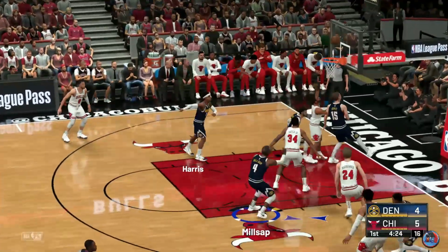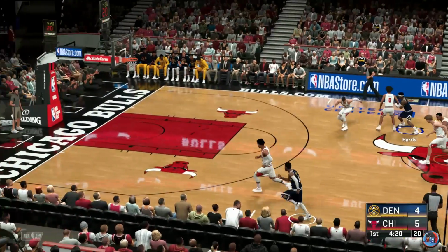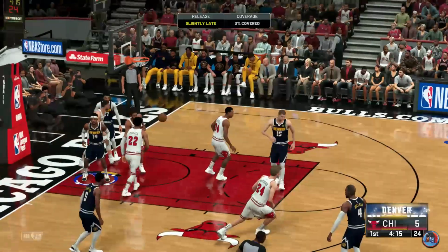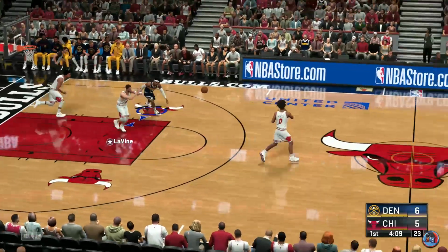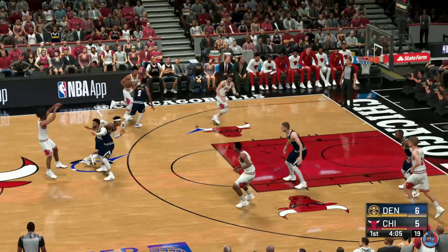Here's White. Doesn't go for him. Now the Nuggets take it the other way. Harris with it. Now defended by LaVine. And the shot goes in. And once he got to the 10, I think he was surprised to find himself that wide open. Wow, that's a defensive breakdown. Can't do that against good scorers.